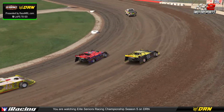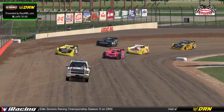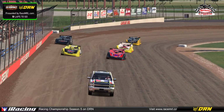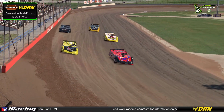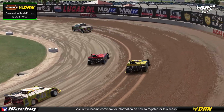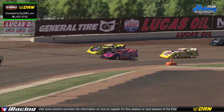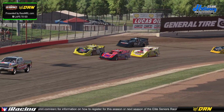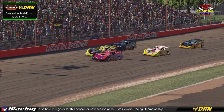On his outside, in the number 19 machine, out of New Kensington, Pennsylvania, in the AARP number 19, it is Russ Herold. Starting in that 3rd spot, in the Checkered Flag RC Raceway, Tipsy Tim Distillery, Checkered Flag Cafe, Patton's Triple X, Mosa by Tice, Slackamo Racing number 45, it's going to be Tim McDowell.